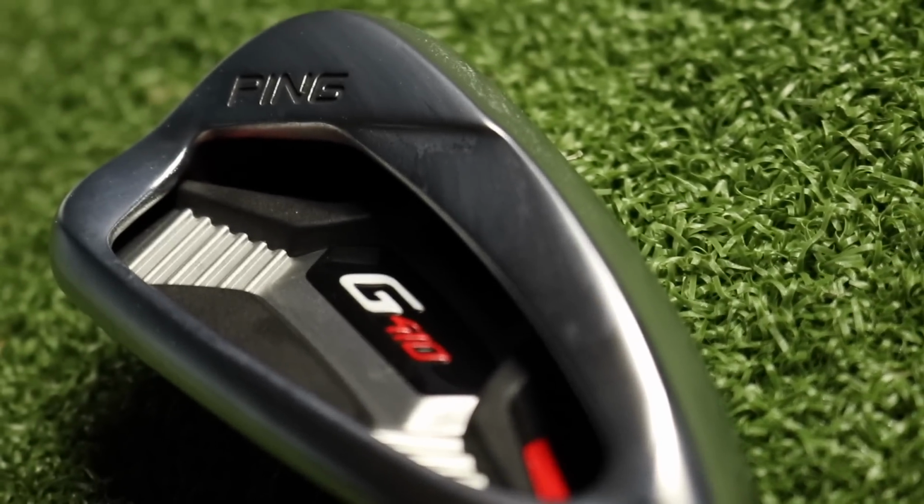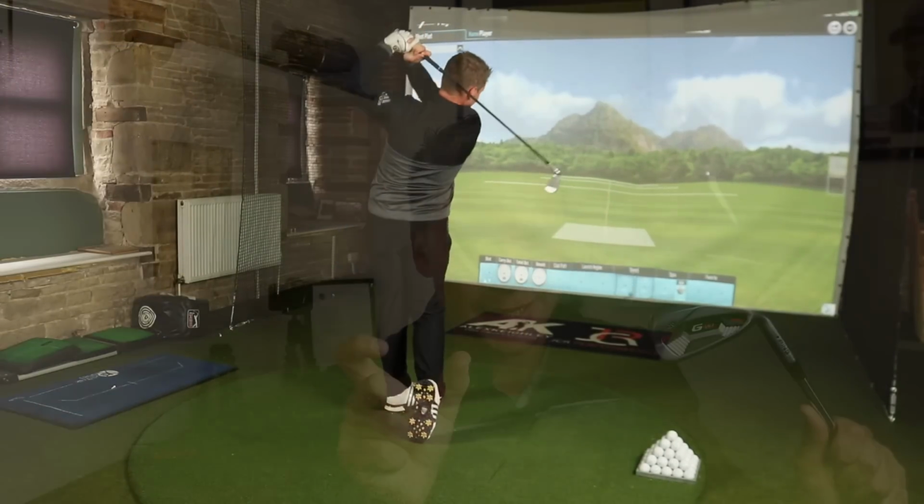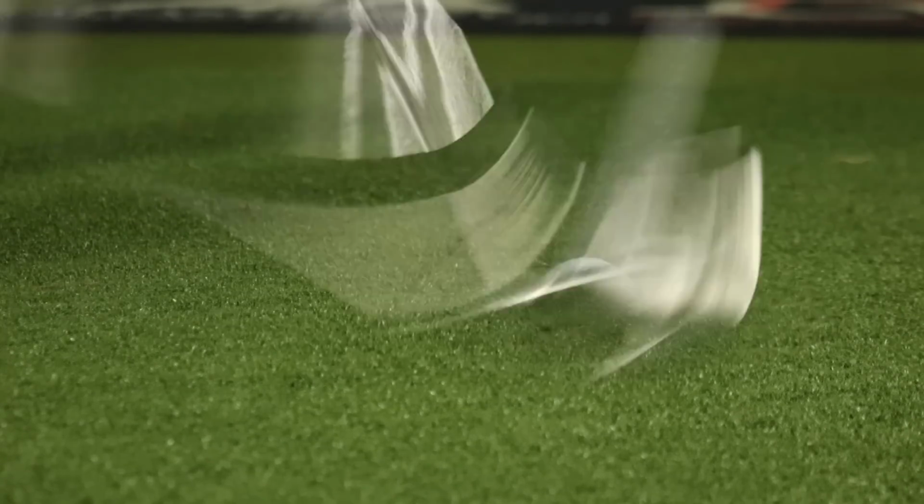Looking back from the G400, they were big, they were clumsy, they didn't look good, they didn't feel good, they didn't sound good. The G410 is pretty much an upgrade on everything the G400 was. As opposed to the G400 irons, the G410 irons have a much sleeker look, a much shorter blade length, we have a larger flexing zone, we have toe hosel weighting for even more forgiveness, the Hydro Pearl 2.0 finish so that you don't get that flyer out of the wet rough, and to top it all off we have the Core Eye technology for increased ball speed.